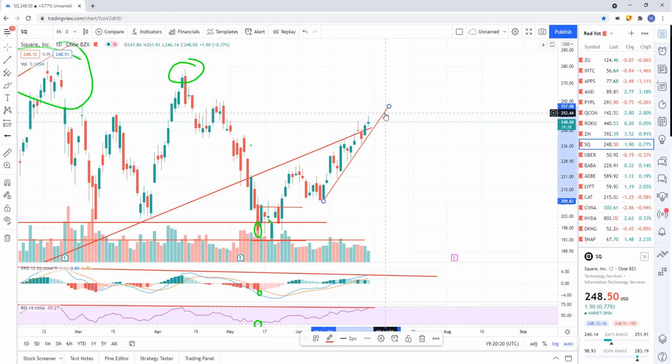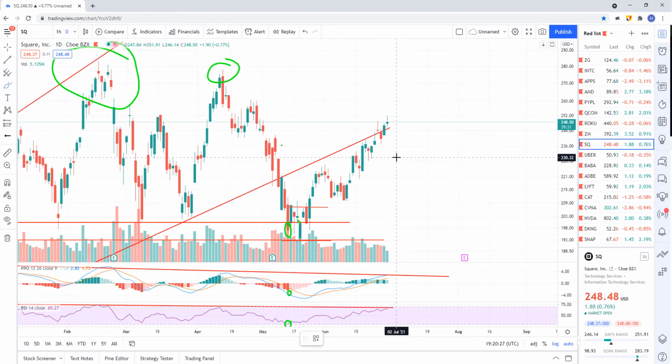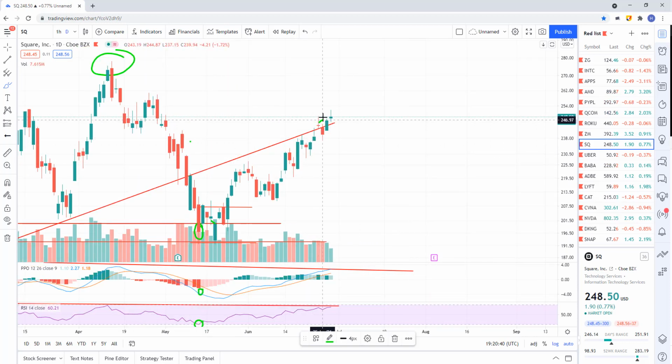Let me get rid of these real quick. We've recovered that support right here, but look, it's not impulsive. And that's the behavior that you want to look for. When you're changing and breaking through trend lines, you want to look for impulsive buying. That's institutions noticing that and taking positions. When you're just grinding through here and we're holding support and kind of grinding around, I think we have a high probability of failing right in this area.